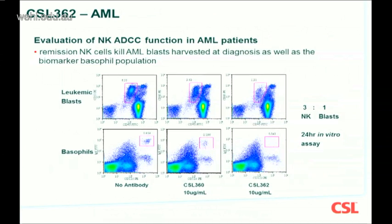And this is an experimental design that we came up with to try and achieve this. So here, when patients first present at the clinic and are diagnosed with AML, we take a sample of their circulating blasts and we freeze them down. Those patients then go through induction and consolidation chemotherapy. And when they're in remission, we come back and take another blood sample, which is now pretty much normal levels of NK effector cells.